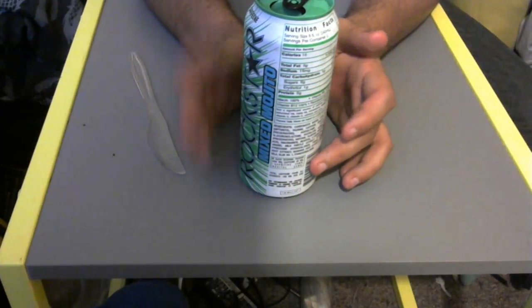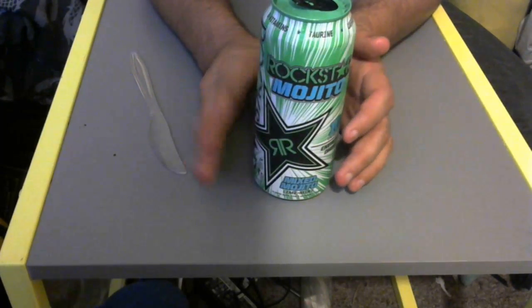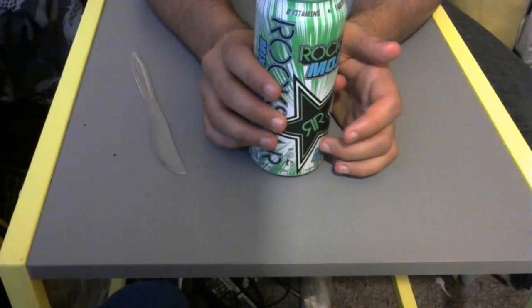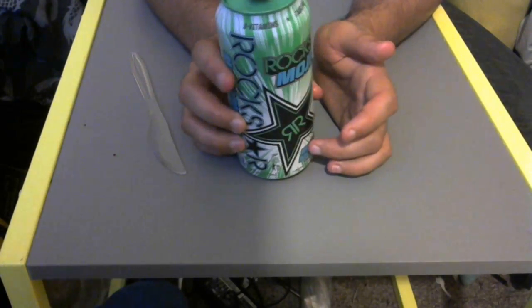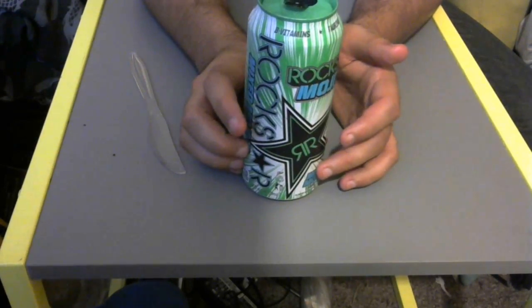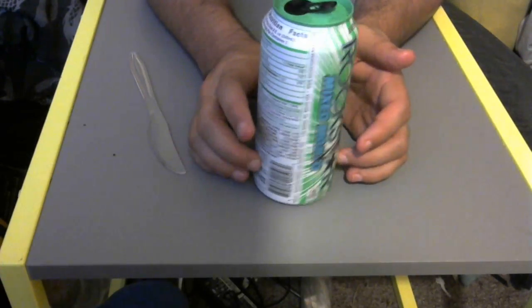Besides the fact that the mint is really, really overpowering. If the mint weren't there as much and you could taste more of the lime, this would actually be a pretty nice little drink, and I think it would have stuck around a little longer. I'm gonna go and take another drink. It really doesn't taste like a mojito. I'm gonna go ahead and put that one out there.